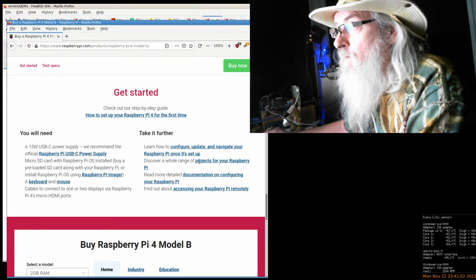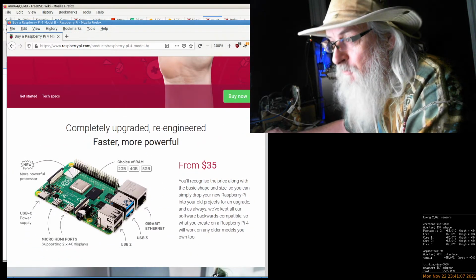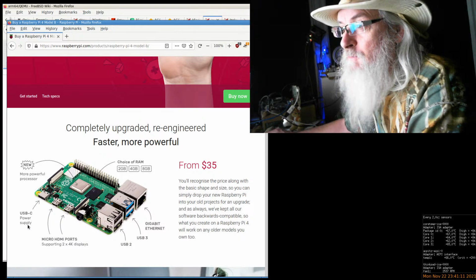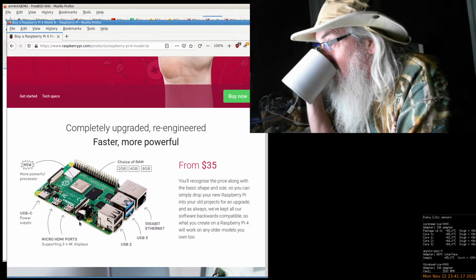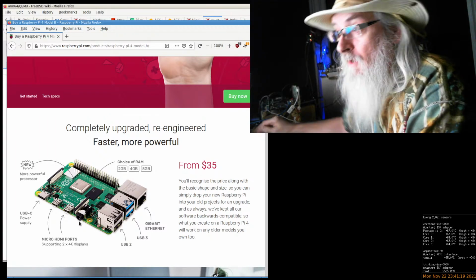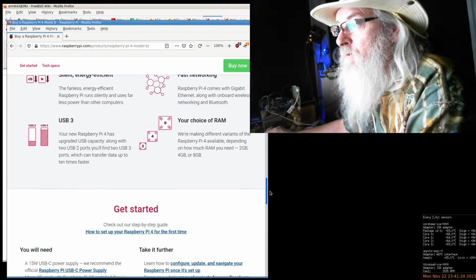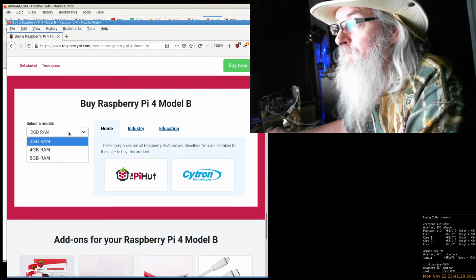Really? Then what is that port? You see, there's no arrow on that port. What is this port right here? If USB-C is the power supply, what is this round thing? They don't have an arrow pointing to it, so maybe it doesn't do anything. They just put it on the board to look pretty, you know?